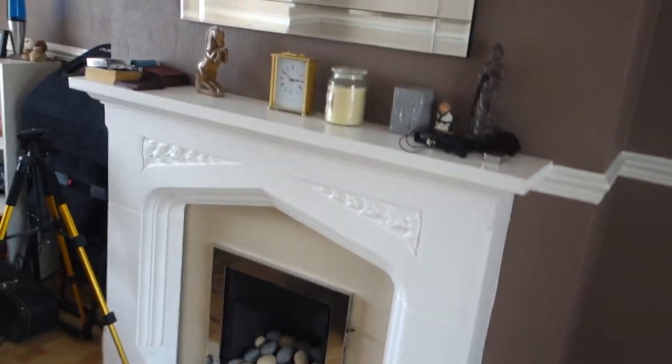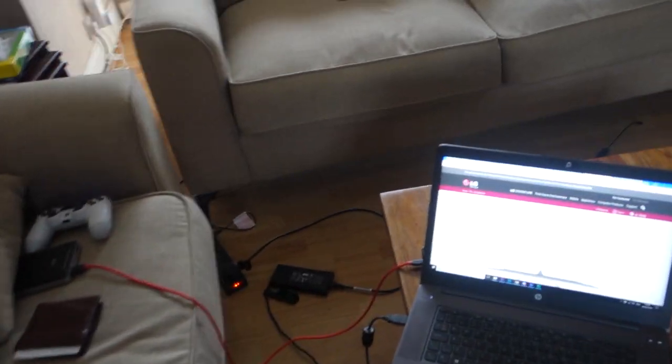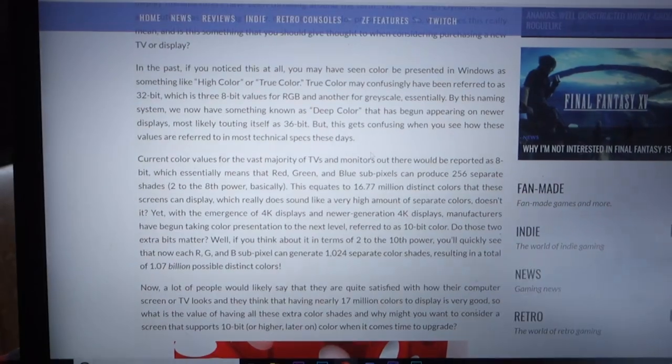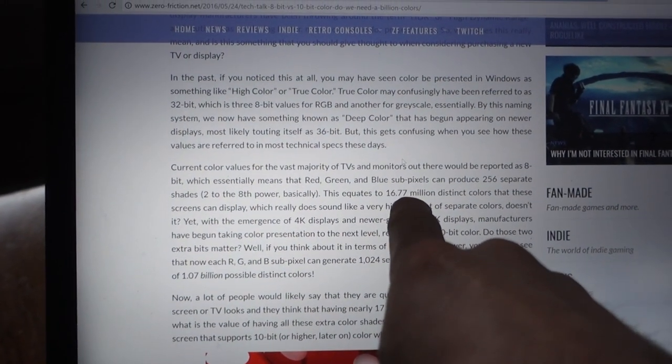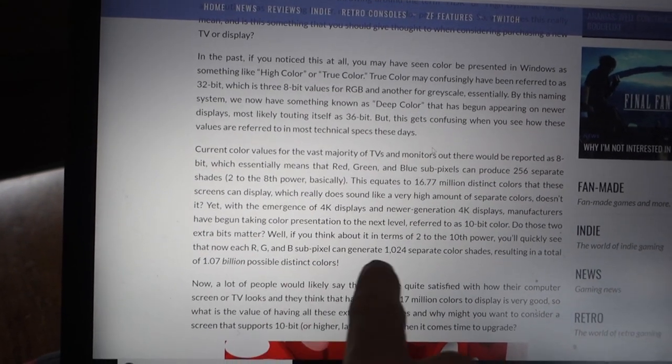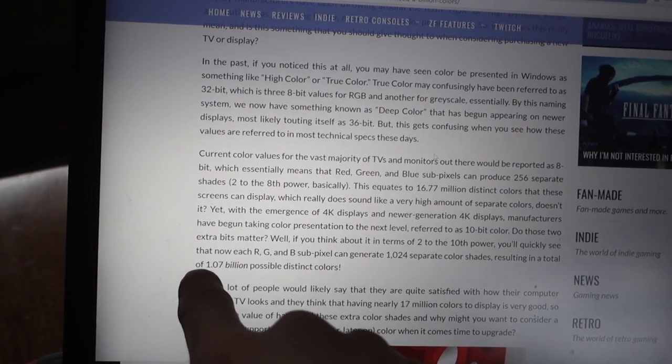Now, as far as panels go, you'll see discussions online about what the panels are. 8-bit can give you 16.77 million colours, and when you jump up to 10-bit, you get 1.07 billion. Now, what does that mean? Well, 10-bit panels give you more colours.